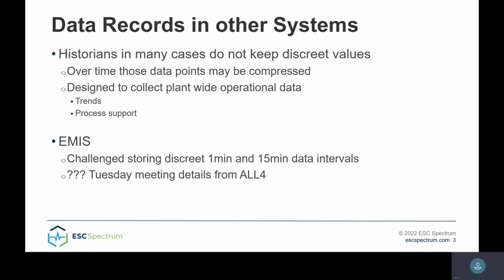The historian, as we talked about, in many cases, by default, historians are set to compress the data over time, right? They do that for space saving and things. And so you may not have the discrete level 1-minute and 15-minute values that you need for the reporting purposes.